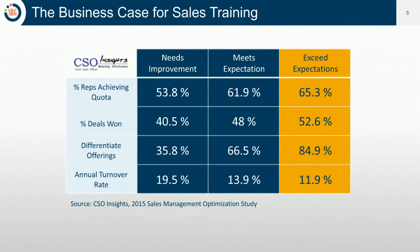The third and fourth, actually, are the ability to differentiate offerings, with so much information now available to prospective customers on the web. A lot of times we hear from clients that their offerings are getting commoditized. So the ability to differentiate your offerings or your solutions is really key for being able to sustain margins and improve win rates. And also, companies that typically have really good programs have much lower turnover rates. So there's a pretty strong correlation between the investment in sales training and the types of results we're seeing on the slide.